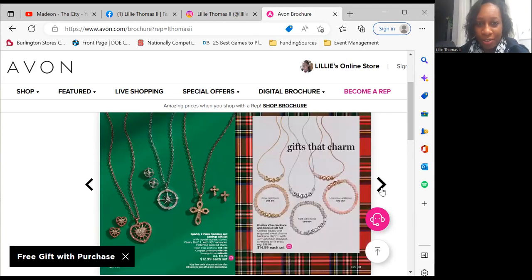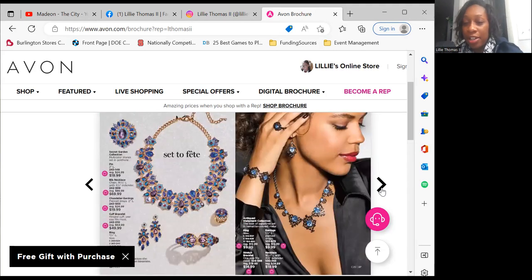More jewelry. But there's some religious jewelry there. There's some cross necklace there and cross earrings. So you can do that. Easy way to carry your cross, right? Just put it around your neck.